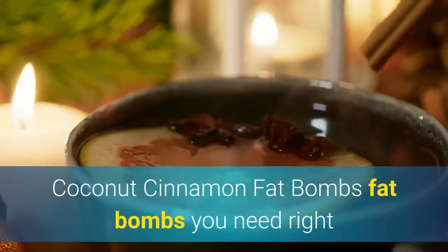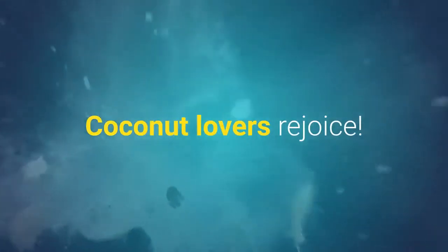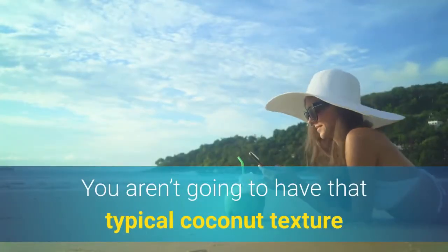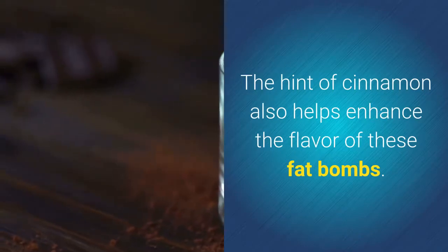Coconut Cinnamon Fat Bombs you need right now. Image credit goes to 5 Minute Life. Coconut lovers rejoice. This is a sweet-tasting fat bomb for you. You aren't going to have that typical coconut texture that you're so used to having, but you know the coconut is there. The hint of cinnamon also helps enhance the flavor of these fat bombs.